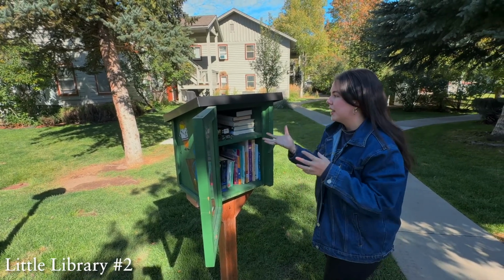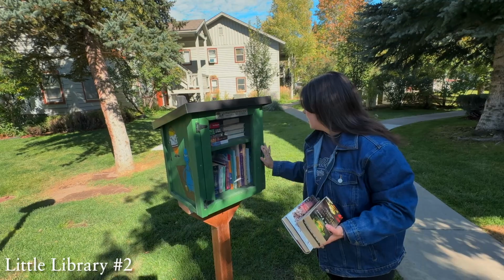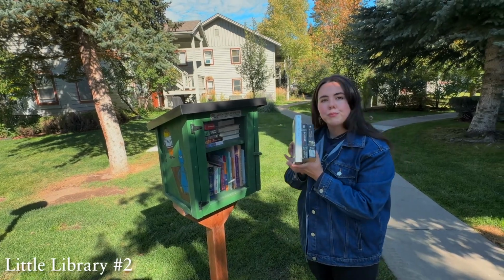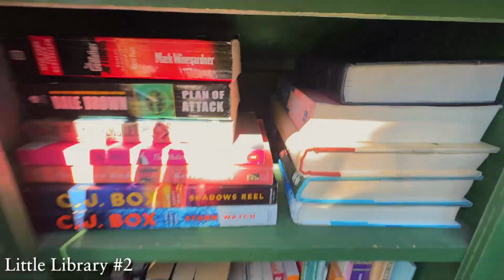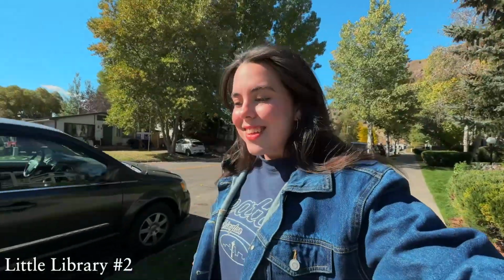The question is, do we want to take some to swap? We're gonna take these ones to put somewhere else. These are what we're gonna be donating. Boom, boom. All of the books are donated. We have ours that we're going to be recirculating. And I gotta say, the next ones that are coming up, some of my favorite little libraries ever. Off to the next.